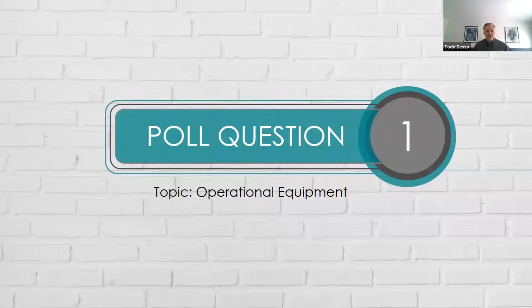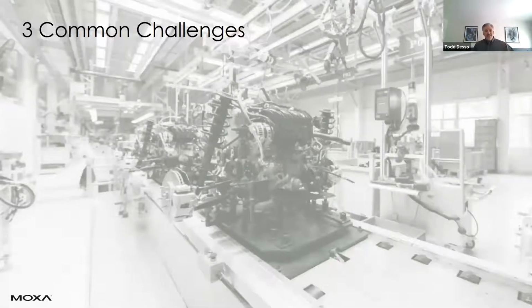And our results. Overwhelming there, 69% older model PLCs and drives. It's always interesting to see the equipment our customers are maintaining. So Oliver, as we mentioned, the need for greater efficiencies, performance, or remote accessibility are really driving this need for equipment to be connected. Let's talk about the key challenges customers are facing.